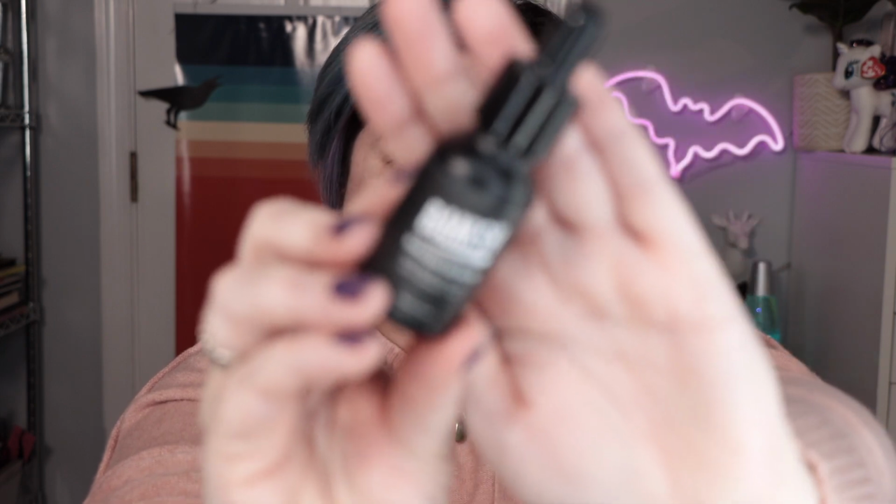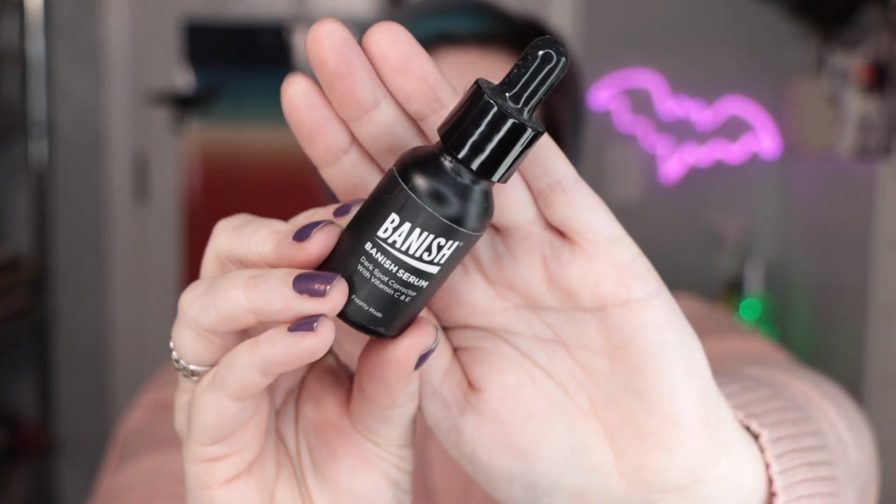Put the cap back on it until you're ready to do your disinfecting. And then here I've got the Dark Spot Corrector Vitamin C. It is an L-ascorbic acid vitamin C serum. It also has vitamin E and ferulic acid in it, which helps to keep L-ascorbic acid stable. And look at this, it's completely clear.